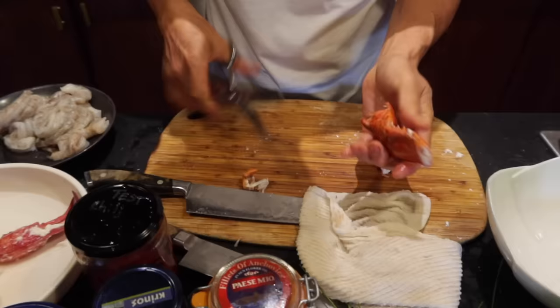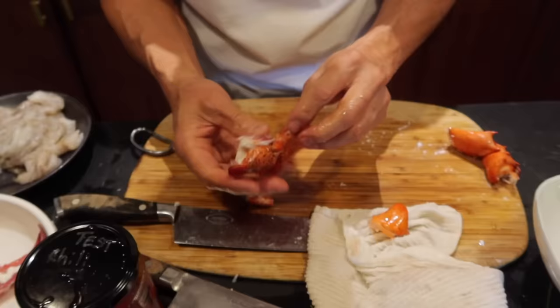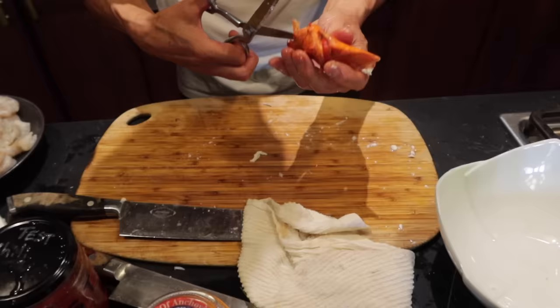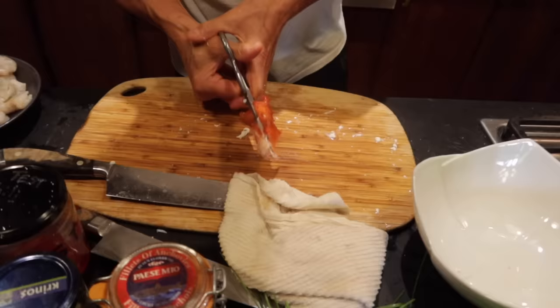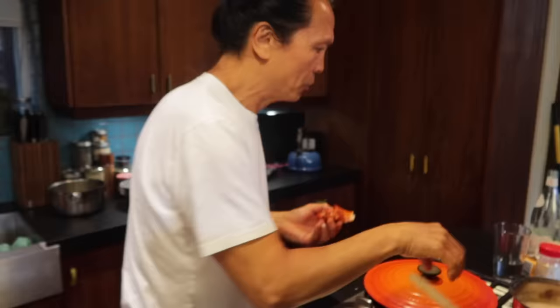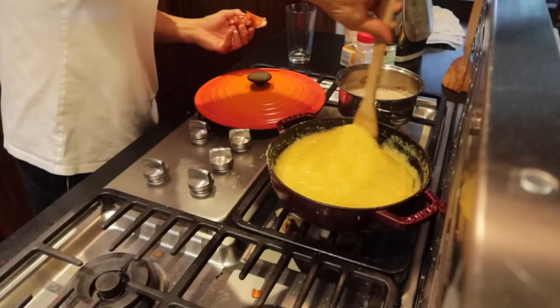So just kind of cut it in between the elbow. Nice meat. I really enjoy the elbow meat too because it just has so much nice muscle and the texture is great. Here comes scissors, you know, like kitchen tools. So meanwhile, polenta, need a little bit more water. You see this? Now they open up, right? Open up slow.